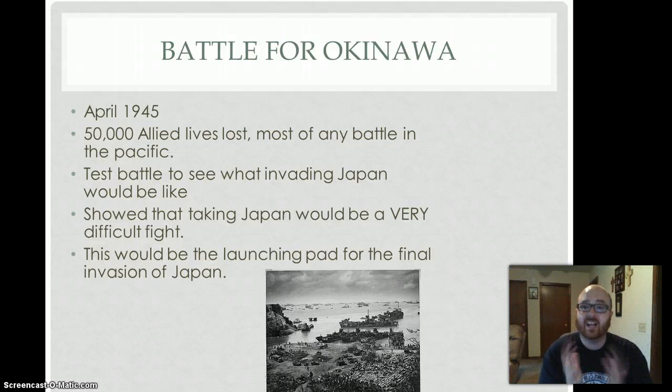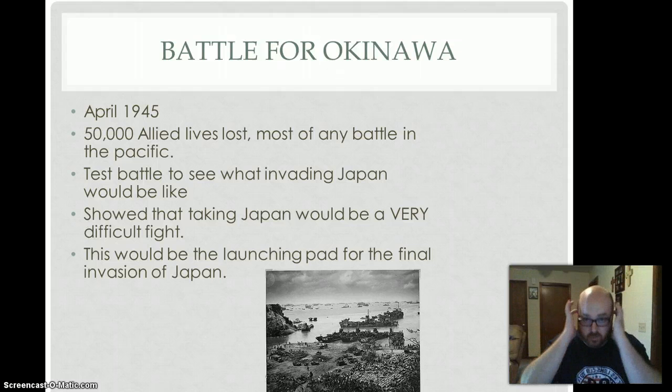50,000 Allied lives lost. Most of any battle in the Pacific. 50,000. Alright? And this is a test battle to see what invading Japan would be like. And it showed that Japan would be very difficult because the Japanese were not going to give up. Alright? Remember, it is dishonor to their society for them to give up. And so, this is crazy.